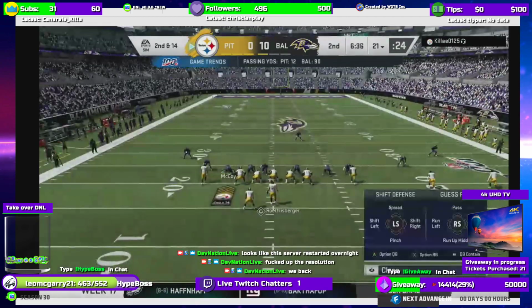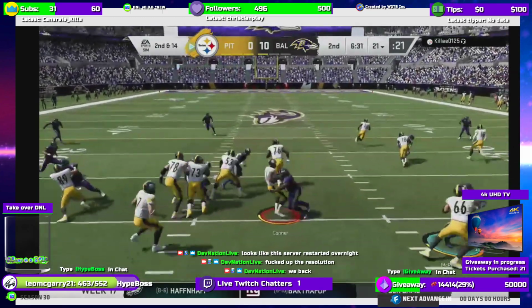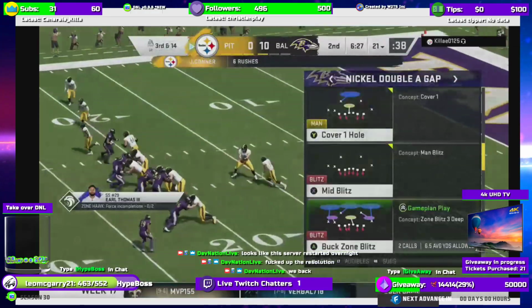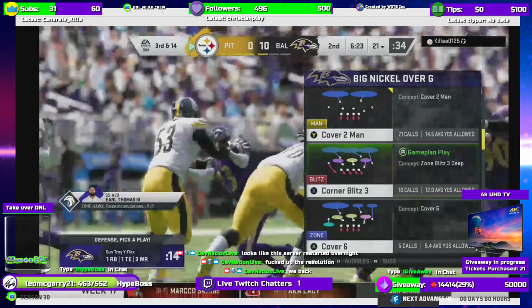So the first play of the drive lost 4. Now they'll look to move it forward here on 2nd and 14. Now Ben going to give this one to Connor. And the big boys up front, they're going to stop him right at the line. Call it no gain there, and it brings forth a 3rd and long.